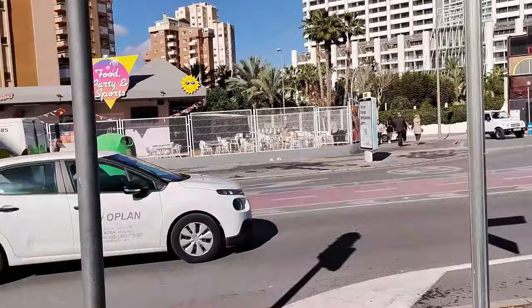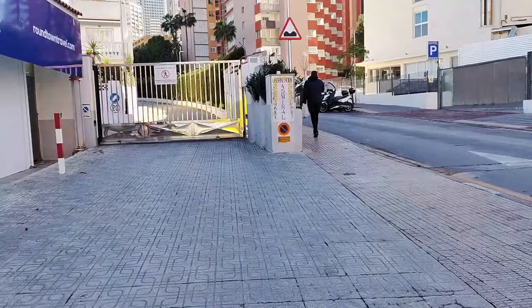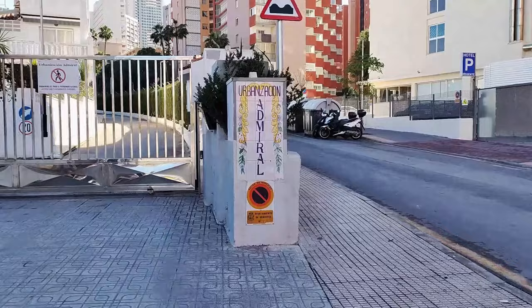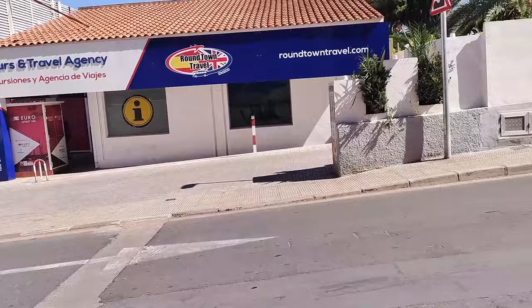So let's get started. Today I'm taking you for a look around the housing development Admiral, or Urbanisation Admiral as you would say in Spanish, which can be found in the Rincon de Loix area. Situated on the corner of both Avenidas Dr. Severa Ochoa and Parry, and just behind the Round Town Travel Office, they also sit diagonally across from the four-star Med Playa Hotel Regente and stretch all the way up through to the site of the brand new Little Superstore, whose construction is currently underway.